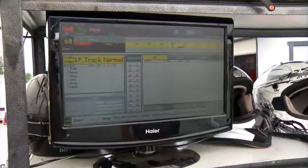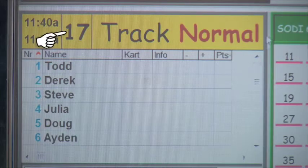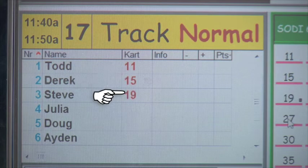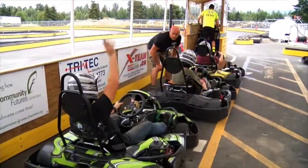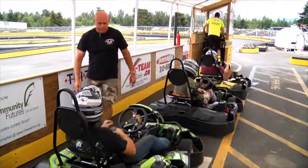You will find the TV monitor in the helmet area. See the heat number, find your name, and the assigned cart number. Find your cart when instructed. If you need assistance, ask our staff to help you.